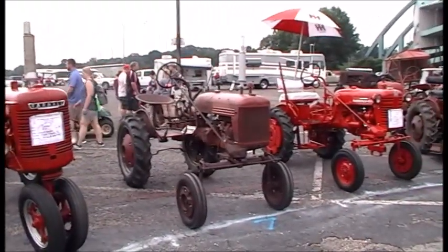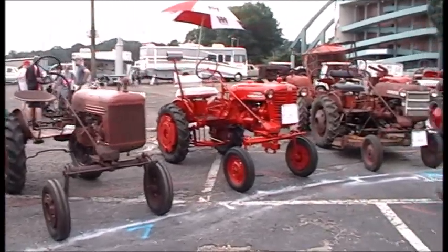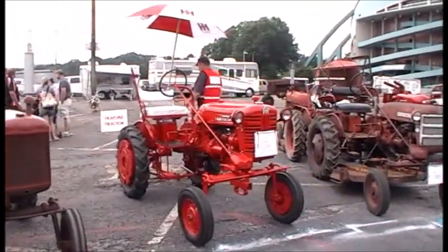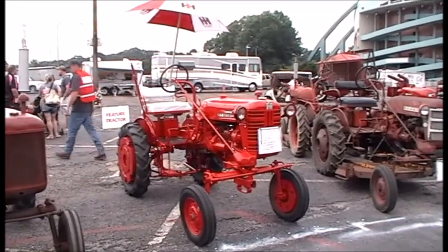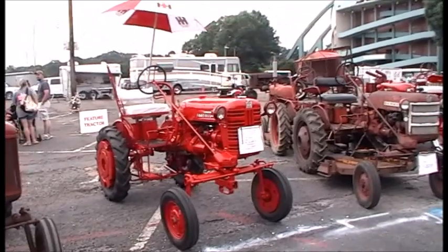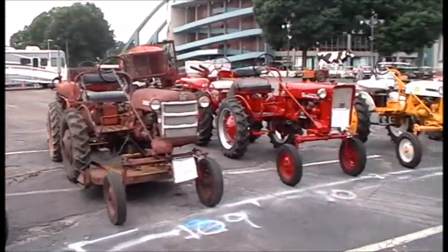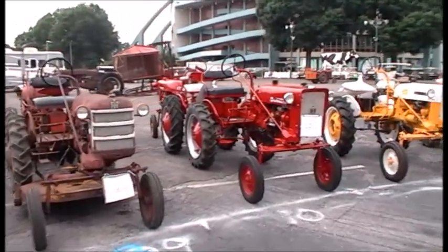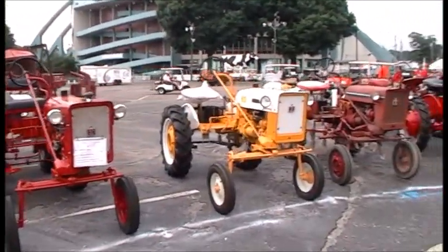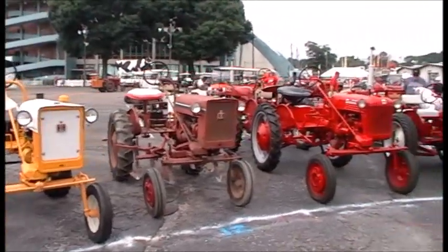Here's definitely an original Cub, and there's a beautiful little Cub. Looks like it's probably a 55 or a 56 model year. They probably started building them in 54 sometime. Just great little collections. They must have been pretty popular in this part of the country.